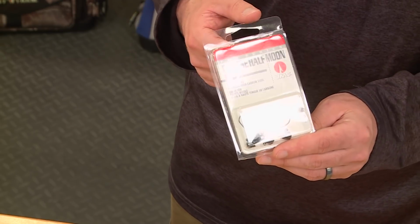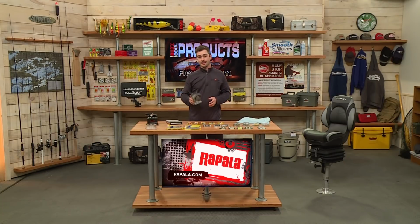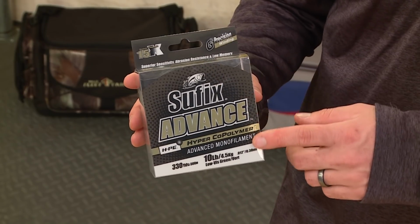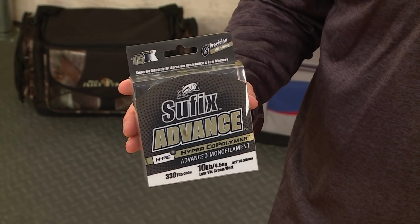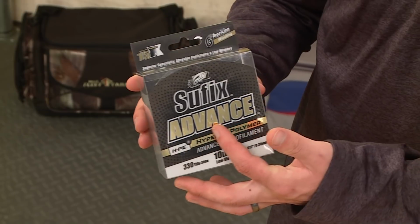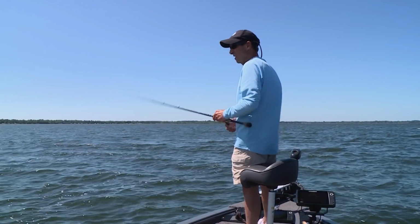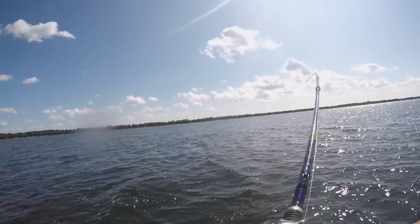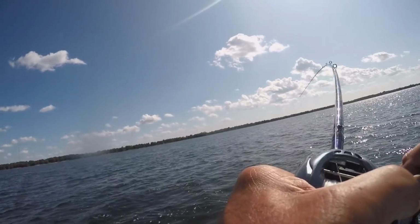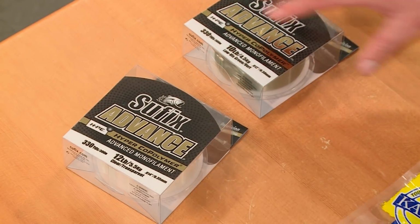Now if you're looking for the right line to pair with your swim bait setup, I would highly recommend this Suffix Advanced Mono. And essentially this is a nylon Dyneema blend, and it's extremely low stretch, especially for mono. It comes from 4-pound all the way up to 25-pound test. This 10-pound right here is a good call for swim baiting, but I would actually also recommend checking out 6-pound. It's really, really tough, really strong line.